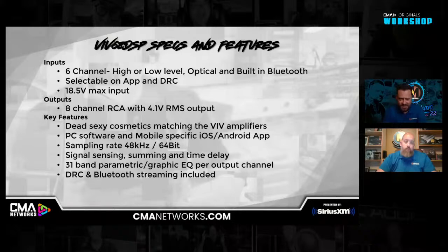The key features, obviously I mentioned before, dead sexy cosmetics that match the VIV amplifiers. You can put this right next to the amplifier. You can show this off. It is awesome. The PC software Ellis is going to talk to you about, and then we both have iOS and Android apps that are really easy to use.